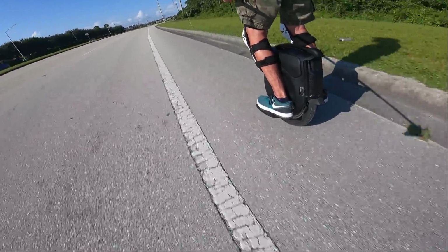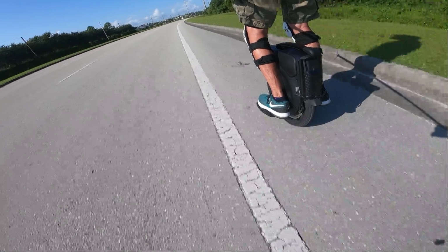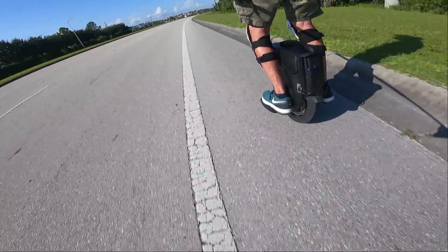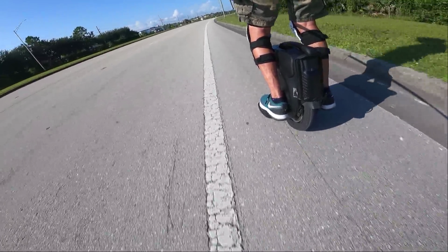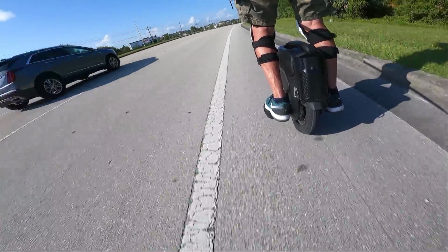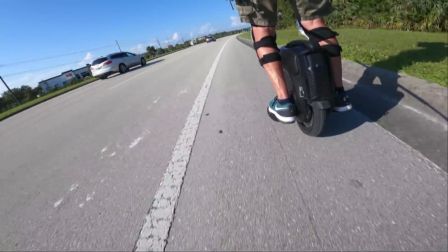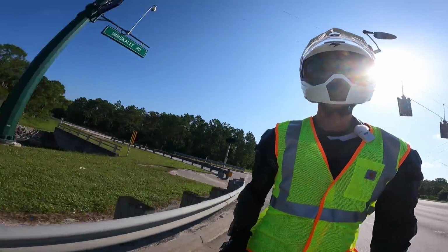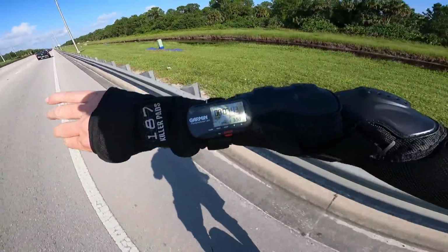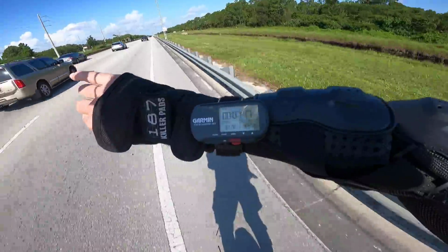Still cruising 30, 31. No problem. Never done this on an Inmotion wheel before. I touched 30 on the V11, but never felt confident enough to do it for any amount of time. Bad timing there. 31.8. No problem.